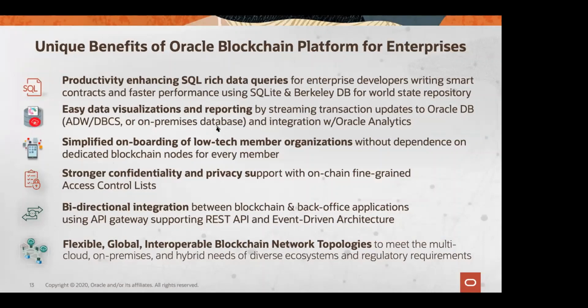Data visualizations and reporting, as I mentioned, streaming transactions into Oracle database, and being able to then apply analytics, whether it's Oracle or third-party tools. We focused also on simplifying onboarding. So you can have different tiers of members. You could have members that are going to have their own nodes. They stand up and they join the network.